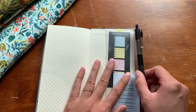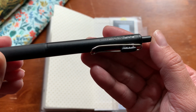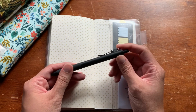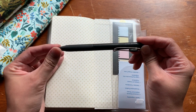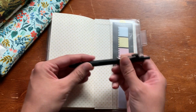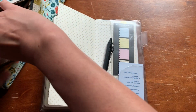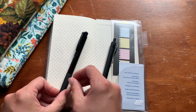The pen that I have here, this is a Uniball One. It's a newer pen. I think it was released April 2020. I love the look of this. I love this metal clip and the barrel design. It's so lovely. It actually has a bit of a grip here too, just like the RT1 that I've been a fan of for quite a long time.